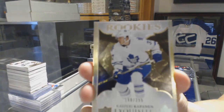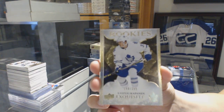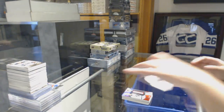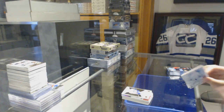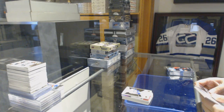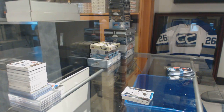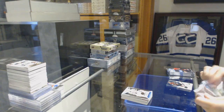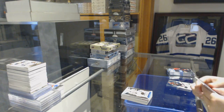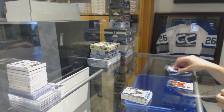$2.99 for the Toronto Maple Leafs, Kasperi Kapanen. I did. But this is 16-17 though, Kessler. Yours are coming up. Number to $12.99, Tristan Jarry for the Pittsburgh Penguins. Number to $12.99, Michael Kempney for the Chicago Blackhawks.